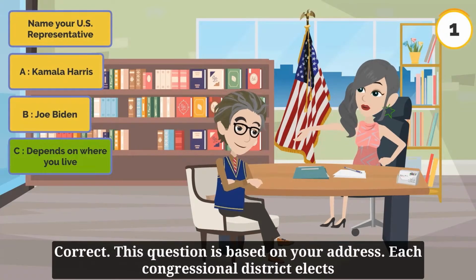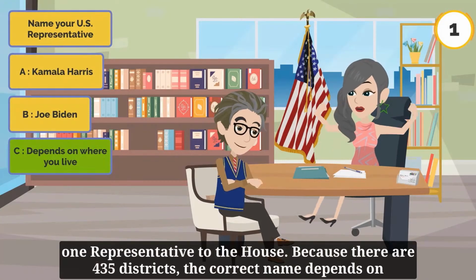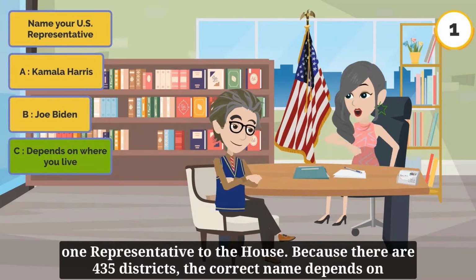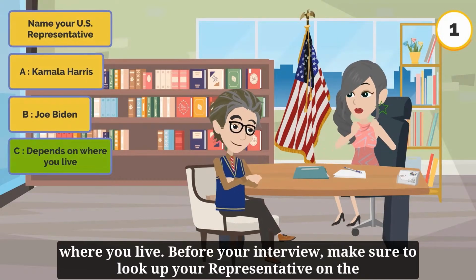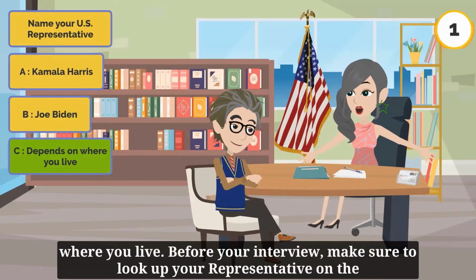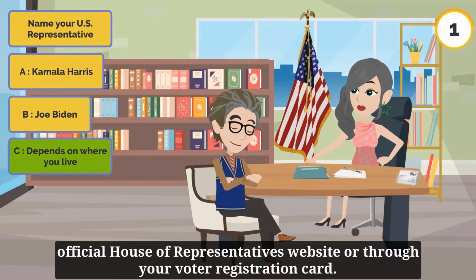Correct. This question is based on your address. Each congressional district elects one representative to the House. Because there are 435 districts, the correct name depends on where you live. Before your interview, make sure to look up your representative on the official House of Representatives website or through your voter registration card.